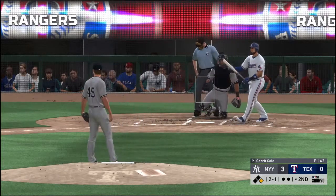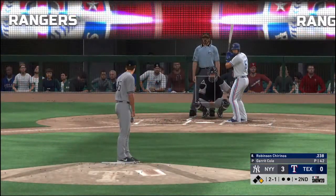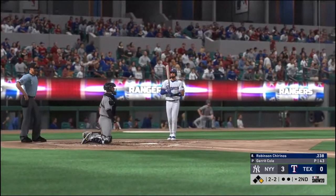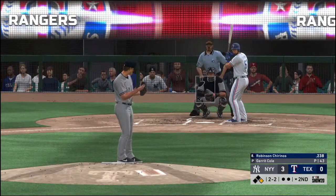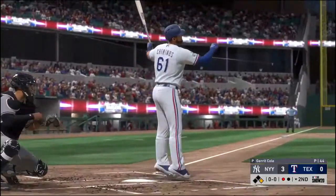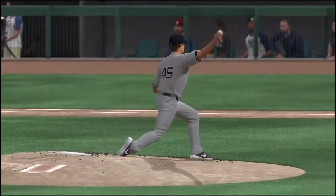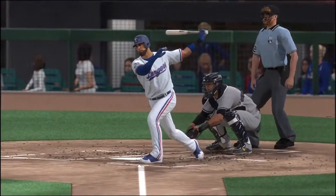Fouled off. Called strike that time, and it's even at 2-2. From the belt, kicks and deals. Swing and a miss on the fastball, and that's the first out. Talk about blowing it by a guy. Geez, I mean, that fastball was way behind him when the swing came through the zone. I have to think he was looking for something off speed, and he just couldn't pull the trigger on that fastball.